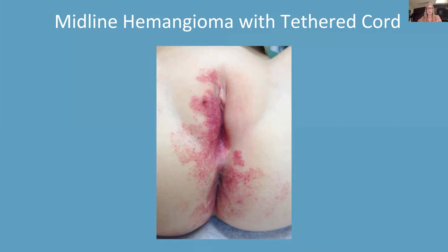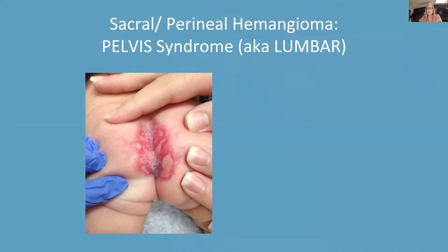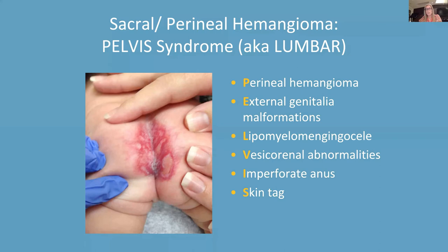Next. So here's another example of a midline ulcerated hemangioma. Next. This child had what's called sacral or perineal hemangioma associated with pelvis syndrome. Next. Also known as lumbar syndrome, depending on what acronym you want to use. So it's a perianal hemangioma or perineal hemangioma, external genital malformations, lipomyelomeningocele, kidney abnormalities, imperforate anus, and skin tag.